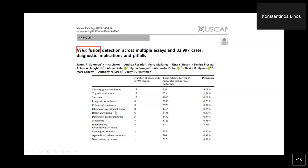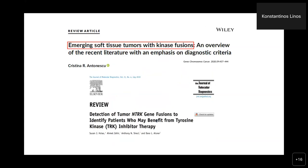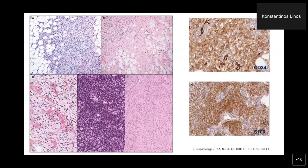It is a very low percentage, but still it is seen in a subset of tumors. Now, the mesenchymal tumors that have NTRK fusions, or kinase fusions in general, because NTRK is one of the kinases, but you have other kinases as well, like RET, BRAF, etc. It's an emerging category of tumors that has been developed in the last 5-10 years. And it's very important to recognize this, for reasons that I will explain very soon, but they're not always malignant.